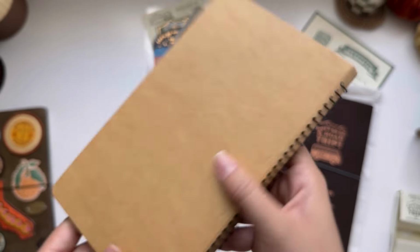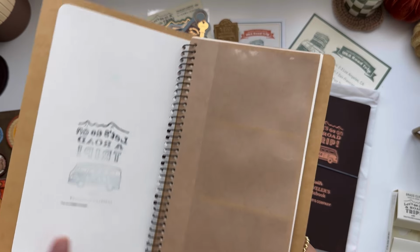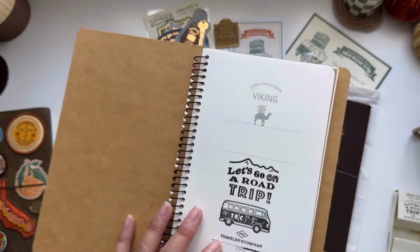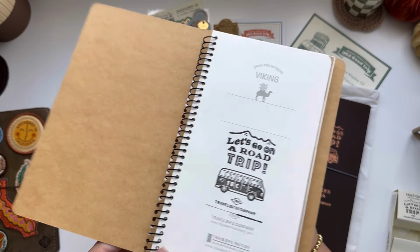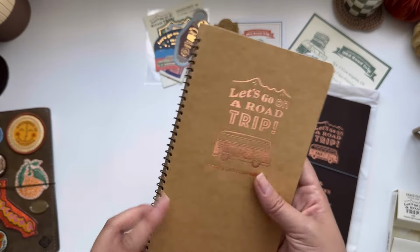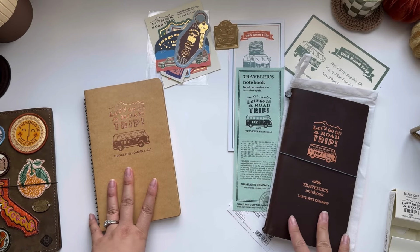I mean, I guess anyone really could by undoing the spiral, but that's just part of the magic of the event, is watching them assemble and effortlessly bind the notebook. So that is my little haul, small but mighty.